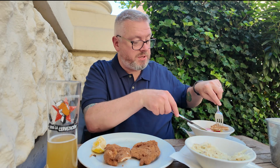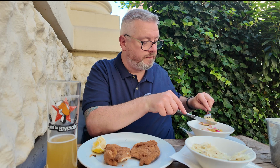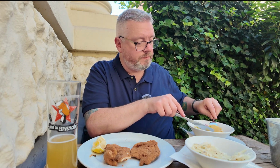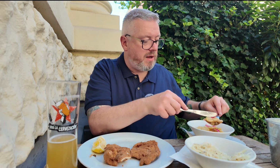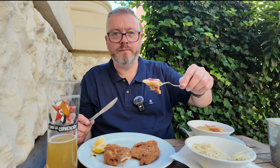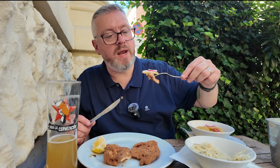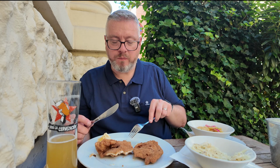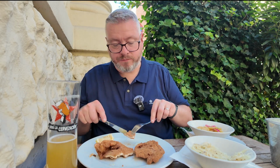Let's try a piece of this with the potato salad now. So we're going to get some of the potato, a little bit of the onion, and I'm going to dip the whole lot into the dressing that's in the bottom of the bowl. There we go. Get that bit of onion on the top. Have a look at that for a forkful. In it goes. Again, that's great.